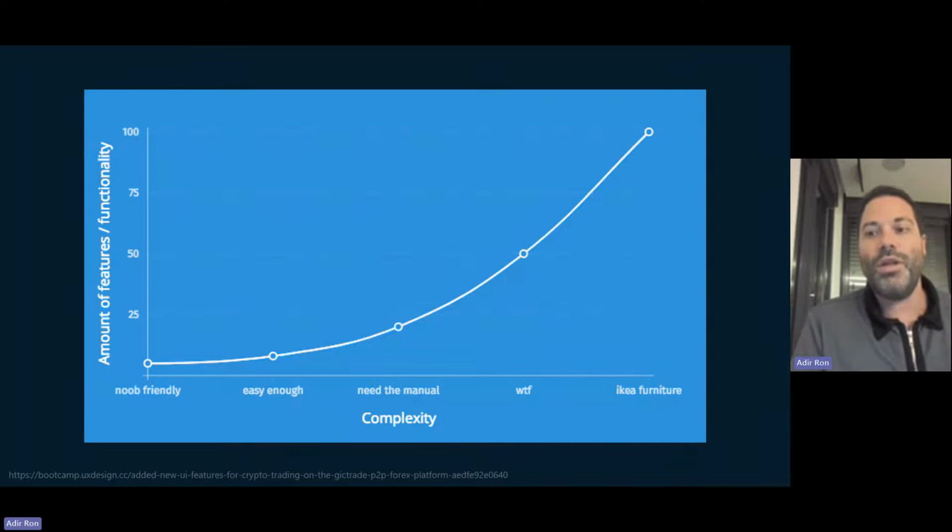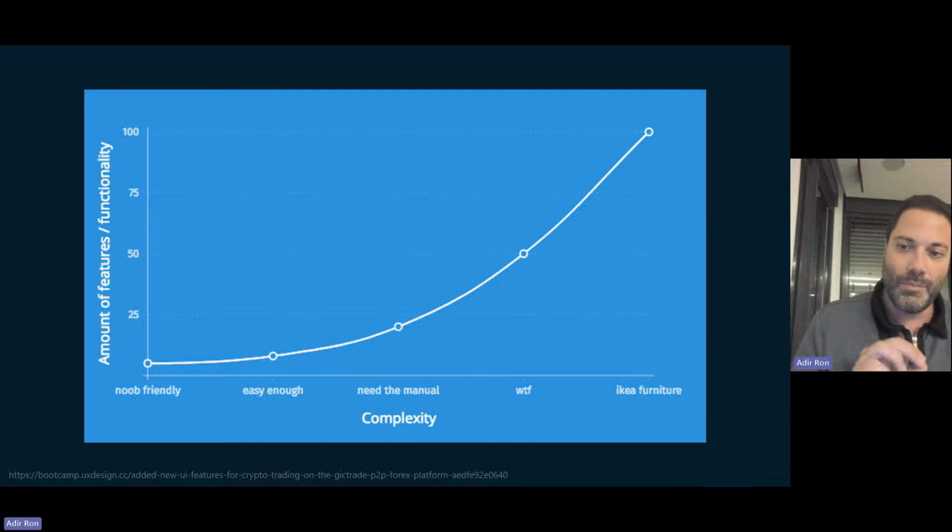So when you go into the market, there's a small amount of features, small amount of complexity. It's very noob friendly. Just open the window. There's a lot of cool stuff that you can do. And the IP, while it's very basic, it's very easy to understand. So it's very easy to understand what your app is trying to do. But that is a starting point for every startup.